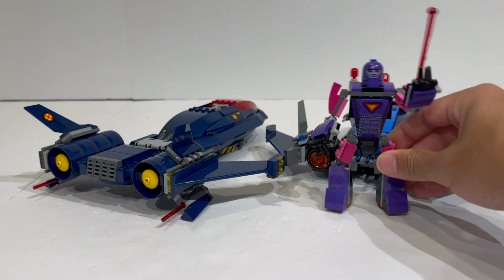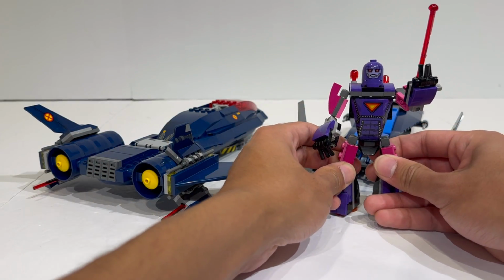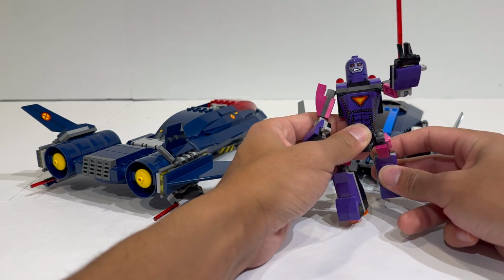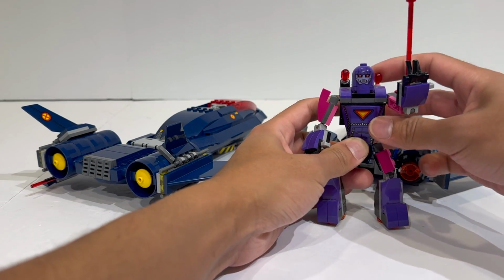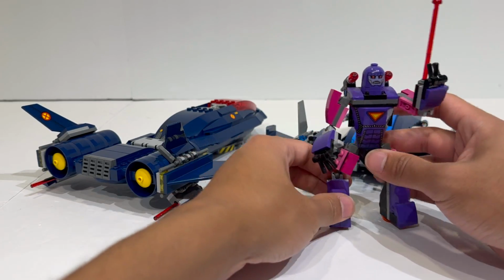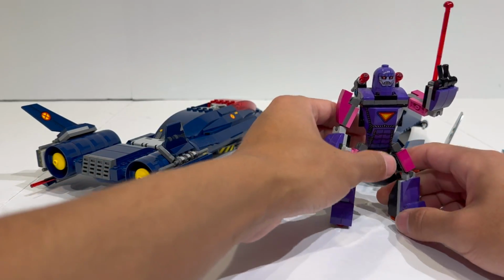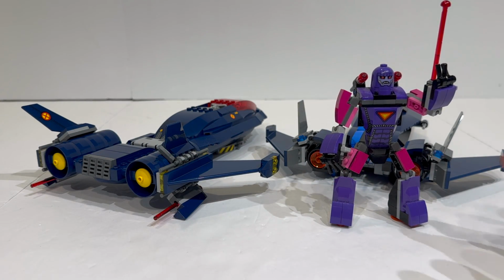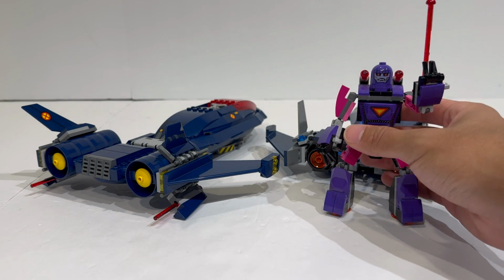The original does also include a buildable Sentinel, which I feel this set would have been really cool to include. It has the fully posable mixel joints. You can move it around, it can fire. There's a lot of really cool stuff you can do with the Sentinel, and I kind of wish the new set included one as well, especially because we just got a brand new Sentinel head with the battle damaged Wolverine figure. I feel like that is just asking for a new Sentinel figure, but maybe that might be coming in the rumored X-Men Mansion coming out later in 2024.